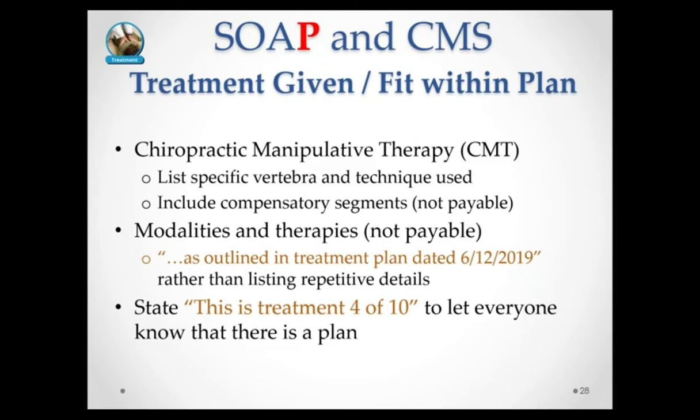And so I need to record segments that I adjust that aren't medically necessary, that aren't payable, because my notes have to reflect the full encounter, like the script for a play. And this is where you would also document the modality and therapies not payable by Medicare, but Medicare needs to see what you did with the patient. And instead of saying, I did these settings on this machine, it may be acceptable to also just say, I outlined all the settings for the machine at the treatment plan dated 6/12/19. So I think that's sufficient.